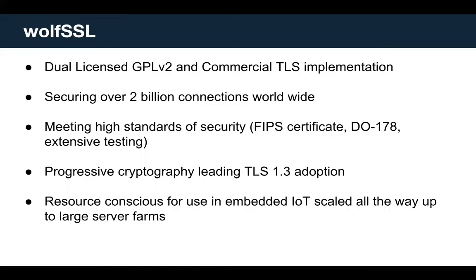So Kajal already mentioned a lot about what wolfSSL is, us being dual licensed. A couple of things though that I'd like to bring up that are relevant to the compatibility layer are our FIPS certification, our DO-178 certification, and some of the progressive cryptography leading the TLS 1.3 adoption. And one of the other things to bring up regarding the compatibility layer is our resource-conscious design, which is developed for use in embedded IoT devices, but scales really well when used on places such as large server farms or desktops.